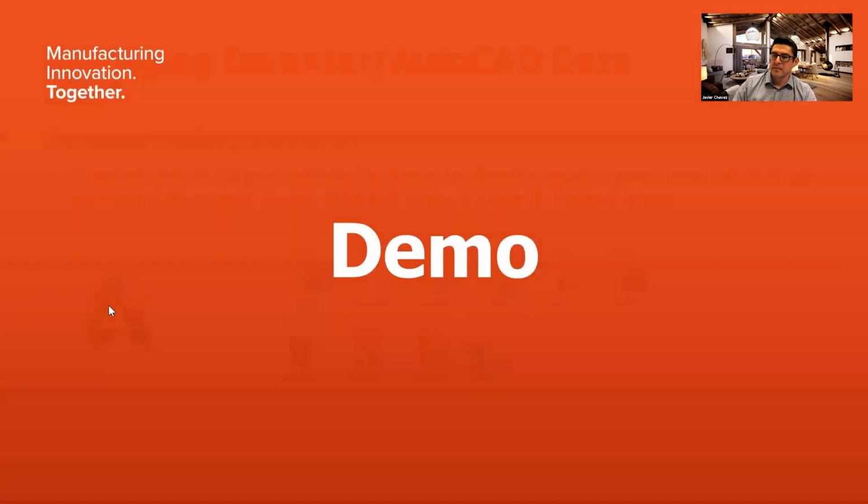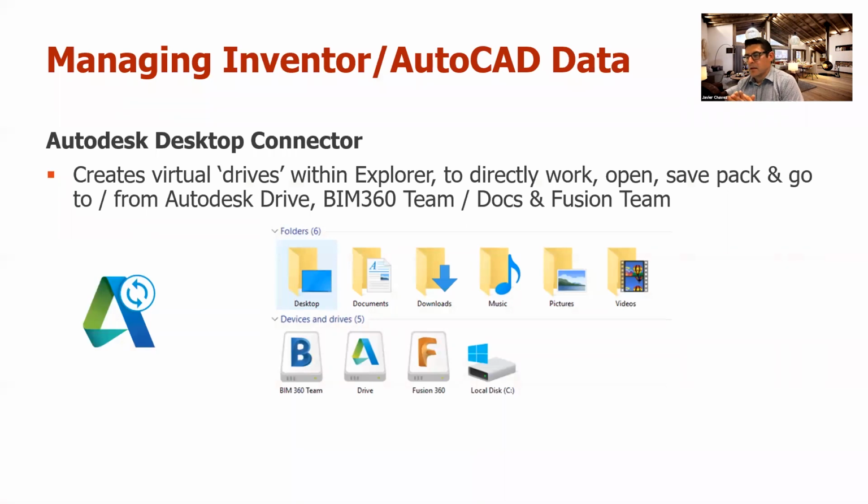Okay. So, all right, let's take a look at the next part of this. This is the meat of this. This is the important part that we're going to deal with day to day, which is managing our CAD data, Inventor data, AutoCAD data.